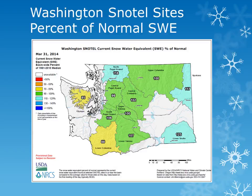Snowpack in the central and southern Washington Cascades remains in place with amounts near to slightly above normal. In southeast Washington, the snow water equivalent increased from 114% of normal to 125% of normal. We'll look at a few locations within the basins to see how the snowpack has changed over the last month.